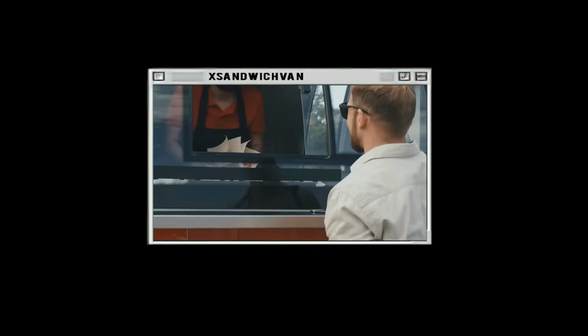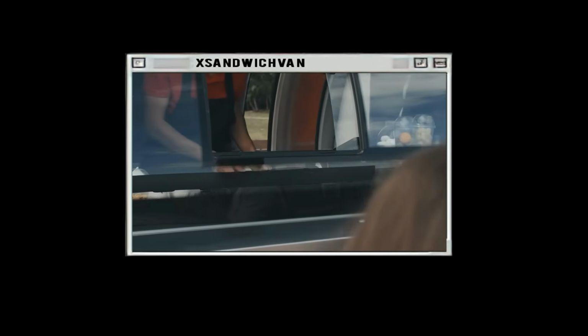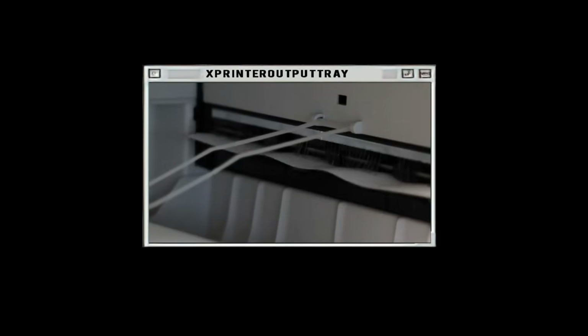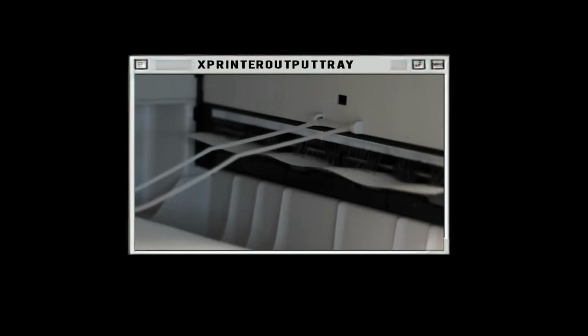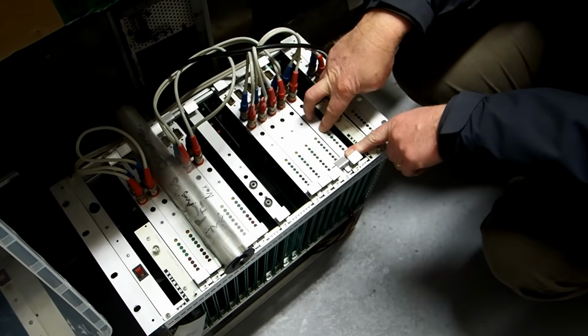And so this was a camera that was connected to a network, and a server was capturing the images from the camera and making them available to other people on the network. But this was before the World Wide Web, so it was actually about the same time as the web was starting. Soon after Bob Metcalfe's visit, there were suggestions of an X-sandwich van and X-printer output tray app, but the hardware for the original frame grabber would actually die before anything else had a chance of life.